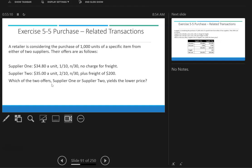A retailer is considering the purchase of 1,000 units of a specific item from either of two suppliers. Their offers are as follows. Supplier 1, $34.80 a unit with a discount of 1/10 net 30 and no charge for freight. Or supplier 2, $35 a unit, 2/10 net 30 plus freight of $200. Which of the two offers yields the lower price?